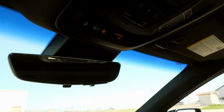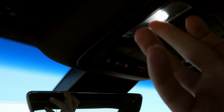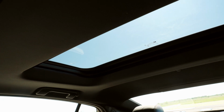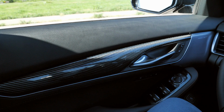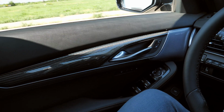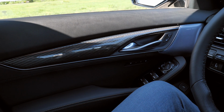Then up above, you'll get automatic dimming rearview mirror. You're gonna get LED lighting up there as well. Plus, we've got this optional double pane moonroof. So it's not like one big panoramic roof. You've got your own roof over the second row. So that's pretty cool. And then of course you can't see it right now, but Cadillac does give you some ambient lighting on the upper trims in the doors. You can see that in my Cadillac XT6 video.